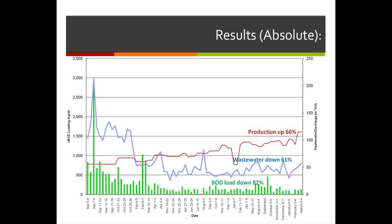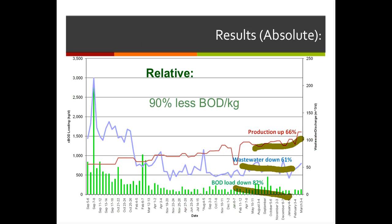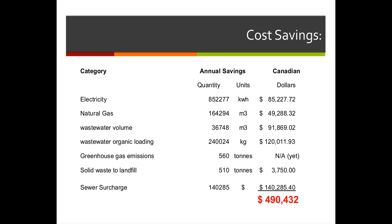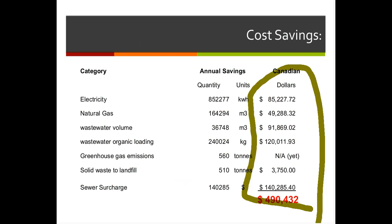So even though the production increased by 2/3, the amount of water went down by 60% and BOD by 80%. So that's an absolute basis. But on a relative basis, per unit of production, it was these numbers. In terms of the economics, these are their numbers of how much they were saving. So $490,000 a year. He gave every employee a $4,000 bonus. He still had $8,000 per employee to give to Mortons.